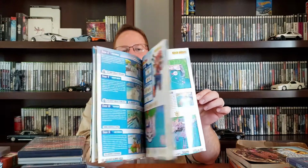And this one I found at Sabres. This was not really in the best shape, but I've never seen a Mario Sunshine guide hanging around. And this is like the official Nintendo Power Guide, I guess. And you got a nice color guide here. I've actually never played this game, but it's one of those Mario games that I'd like to get one of these days. I don't want to pay eBay prices for it, but if I ever do see it out in the wild, I'd enjoy trying it for sure.